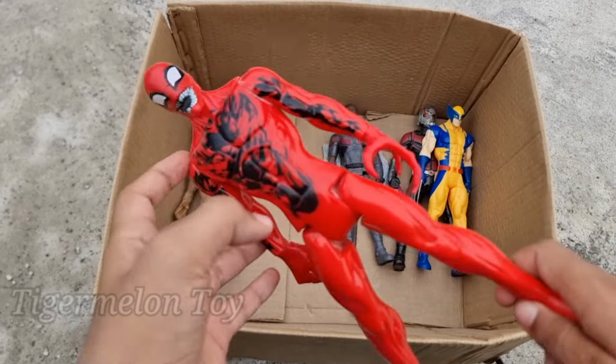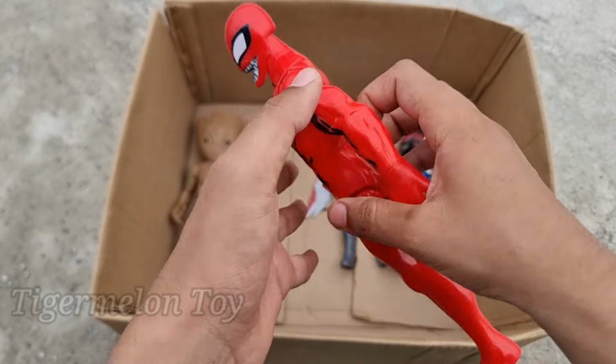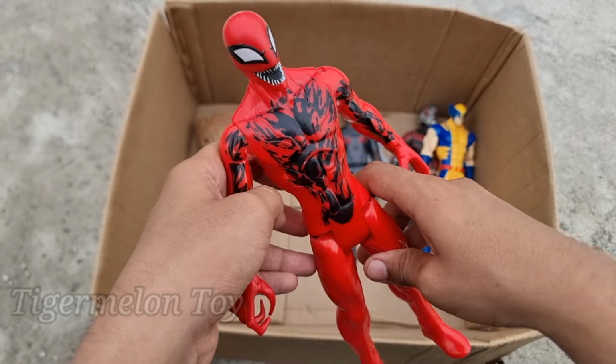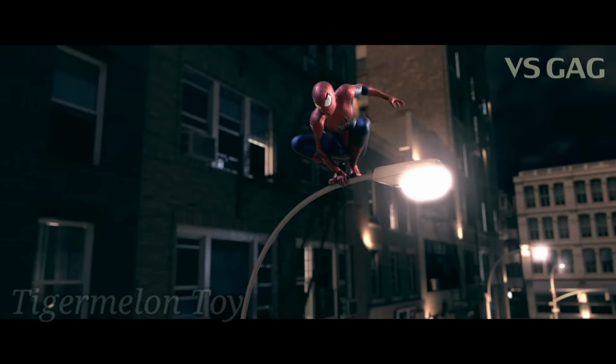Let's see who is this one. Oh, guys, look at him, what we found. Look at the very sharp teeth, look at the huge hands he has, look at the sharp, full-of-red symbiote suit he has. Guys, this is a very scary and strong super villain, the villain of Venom. This is Carnage.